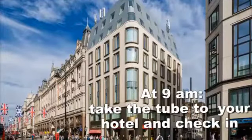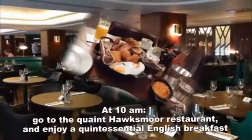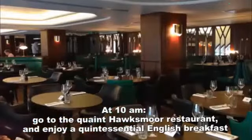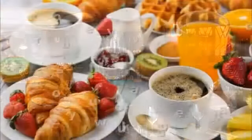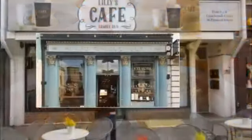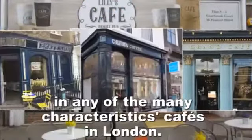At 9 a.m. take the tube to your hotel and check in. At 10 a.m. go to the quaint Hawksmoor restaurant and enjoy a quintessential English breakfast. And if fry food is not your thing, enjoy a continental breakfast or what else you fancy in any of the many characteristic cafes in London.